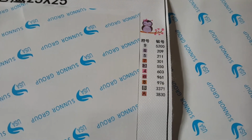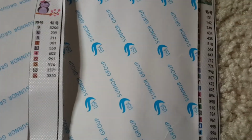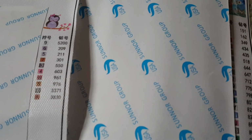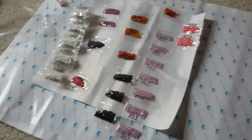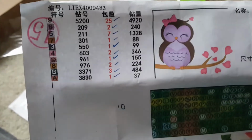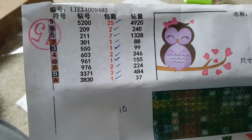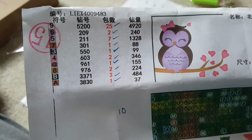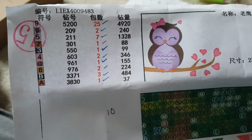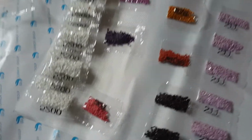Let me do inventory real quick and I'll show you guys the inventory sheets and what the drills look like. Okay, and the 25 by 25 called Lovable Owl. This little guy, there was 10 DMC separate numbers, sorry. And everything is here. My little one came upstairs and interrupted me for a minute. She was like, come back downstairs. I told her in a minute.